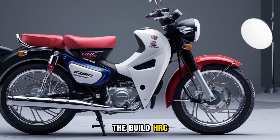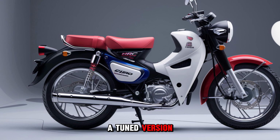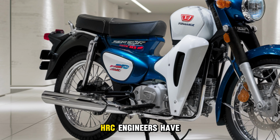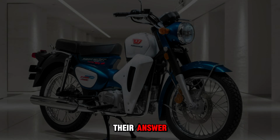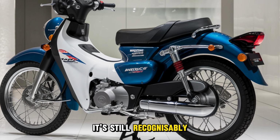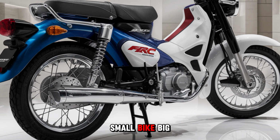The build. HRC enters the chat. So what is the 2026 Honda Super Cub HRC? It's not just a tuned version. It's a ground-up reimagining by the same team behind Honda's MotoGP and Dakar programs. For the first time ever, HRC engineers have taken the Super Cub platform and asked, what if this was a race bike? Their answer: a machine that looks like a Cub, sounds like a Cub, but rides like a pit bike with a master's degree in chaos. It's still recognizably a Super Cub, but it's leaner, meaner, and faster than anyone has any business going on a step-through frame.